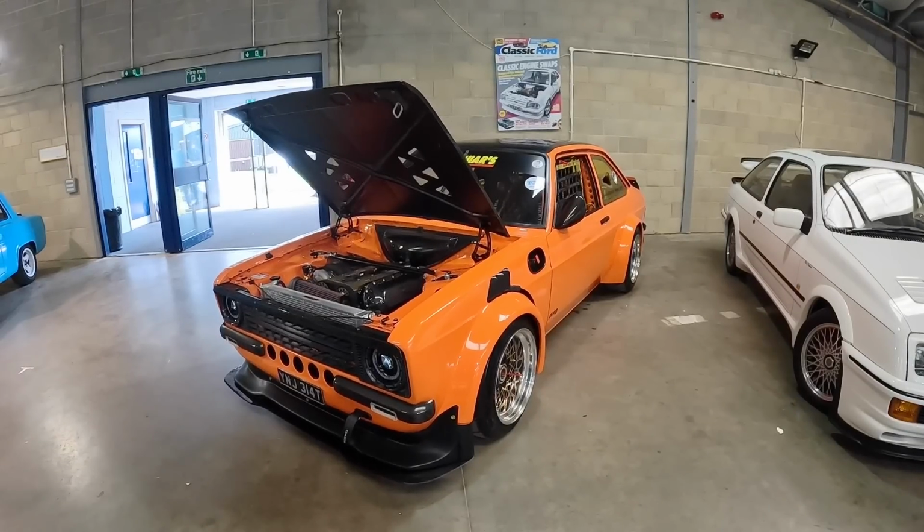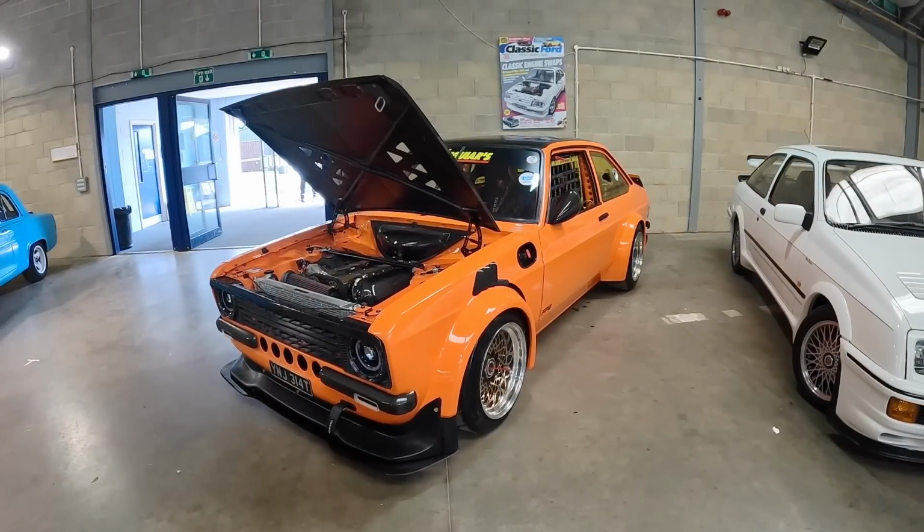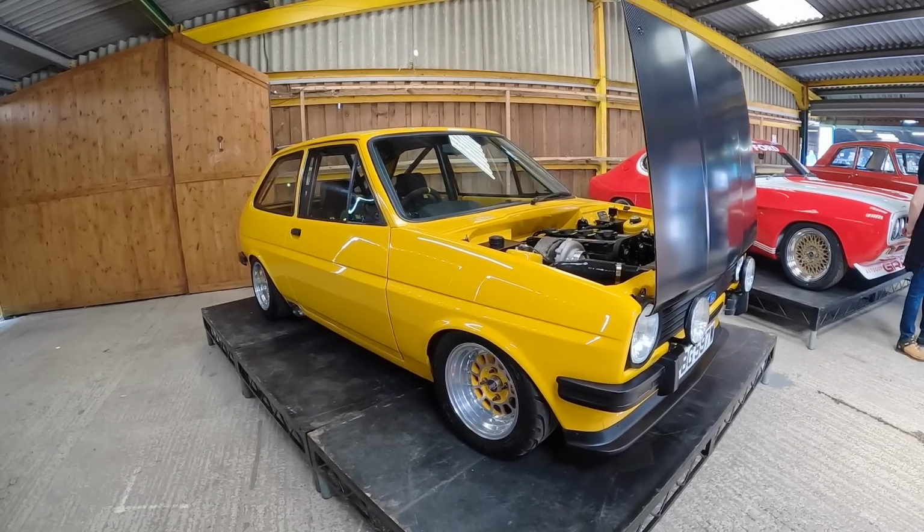Although I'm really, really glad that I got to see the Mex Assist for the first time in real life. Really glad that I got to go and see Kev's rear-wheel drive Cosy powered Mark I Fiesta that I saw pictures of recently, but I wasn't allowed to post. And yeah, there were still some really cool cars that I got to check out when I did get to walk around. But yeah, awesome day.